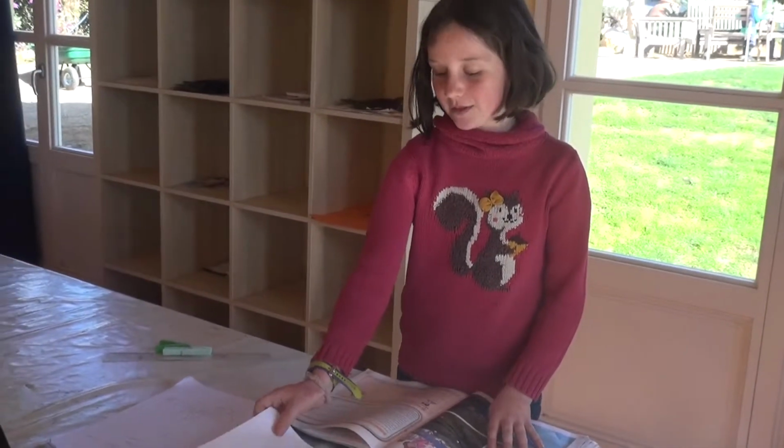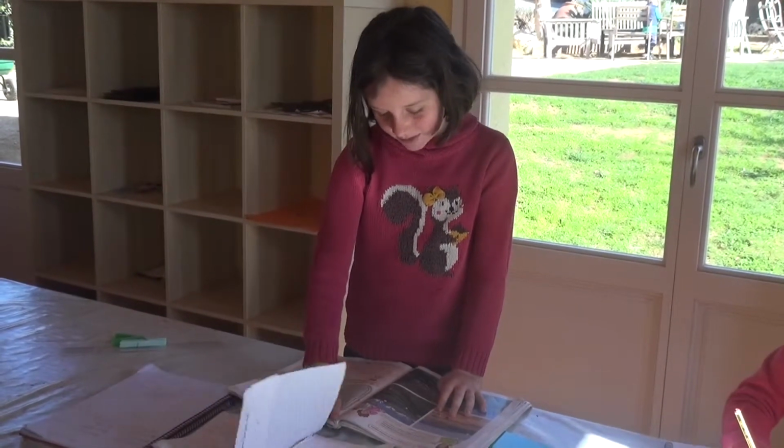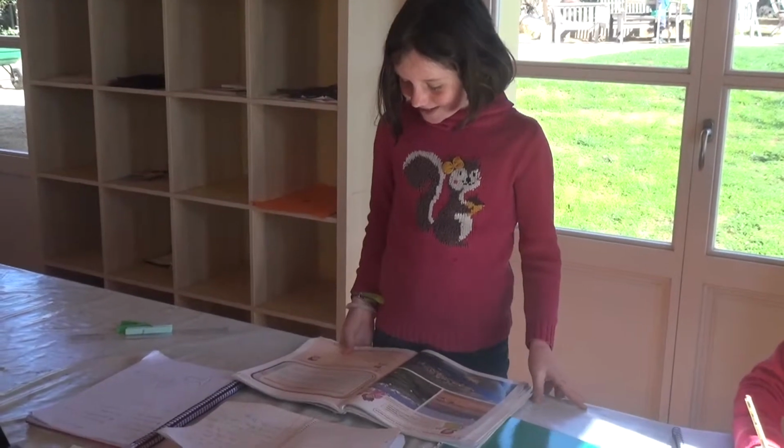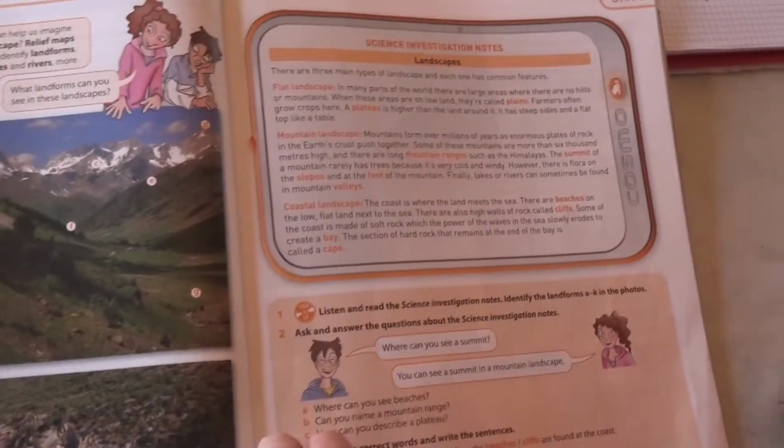Okay. Yesterday, we learned about landscapes. Okay. And what different landscapes do you find? We find different landscapes on mountain ranges, coastal landscapes, and flat landscapes. Okay. These are the different landscapes.